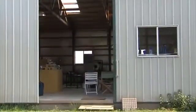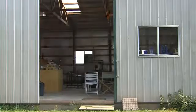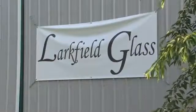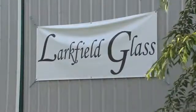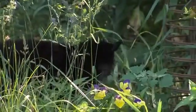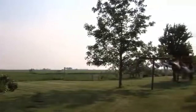Using his engineering skills and her chemistry background, the Turners built their own studio on the site of an old corn crib. In 2007, Larkfield Glass became a reality. That's what my parents called this farm. When they moved out here in the years after World War II, there was a lot more grassland around farms then. Farmers all maintained a lane that had grass along it, and there were a lot of meadowlarks at that time.